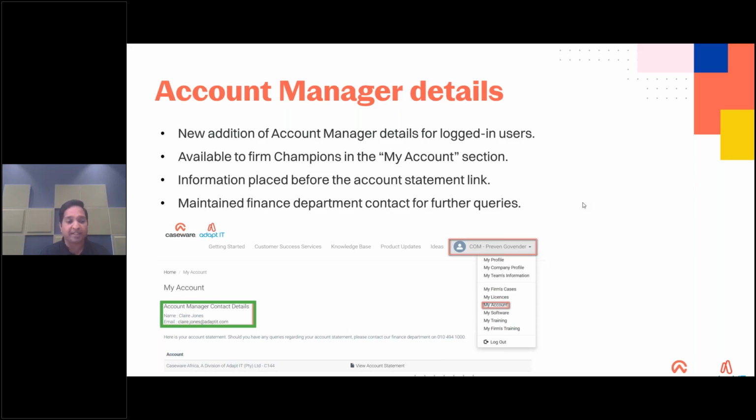Additionally, we've kept our finance team details in. So if it is related to any billing or invoice or finance queries, you can contact our finance team directly as well.